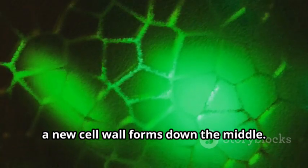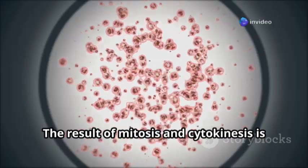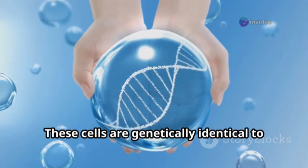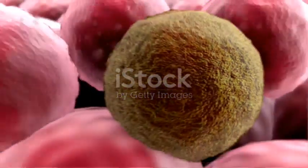In plant cells, a new cell wall forms down the middle. The result of mitosis and cytokinesis is two new daughter cells. These cells are genetically identical to the parent cell and to each other.